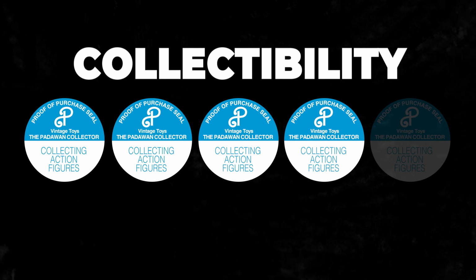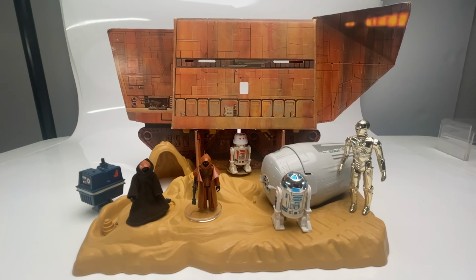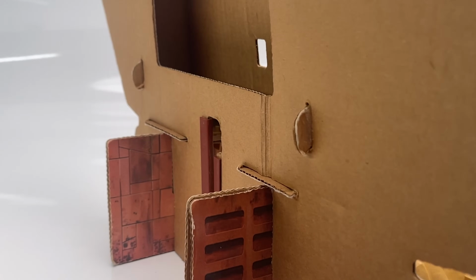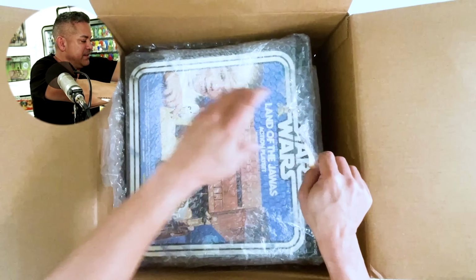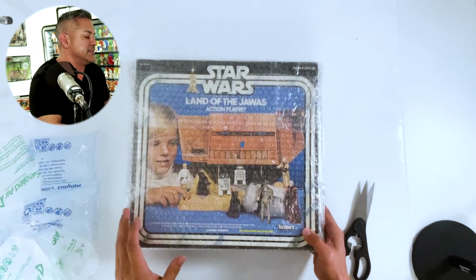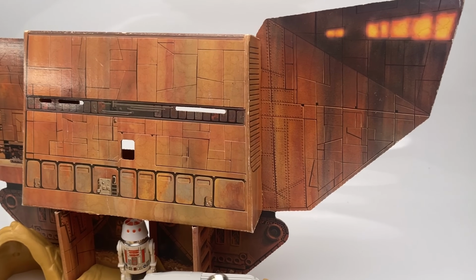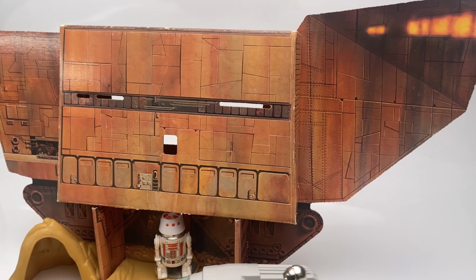4 POPs. The rarity. This set is not hard to find. However, to get this in complete working condition with all the paperwork and inside the box, it is possible, but you have to do some hunting. 4 POPs. That brings us to price. Finding these in unused content status will run you past the $1,000 mark for sure.